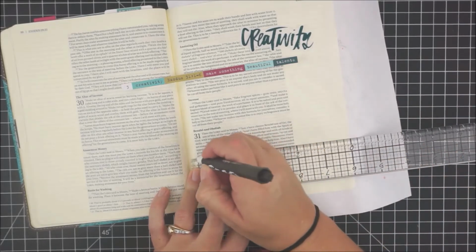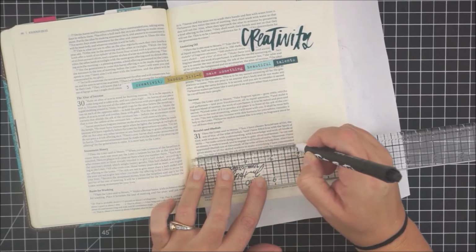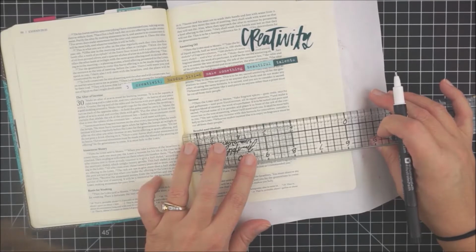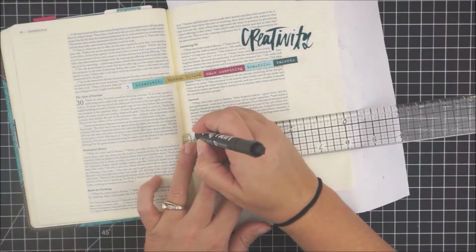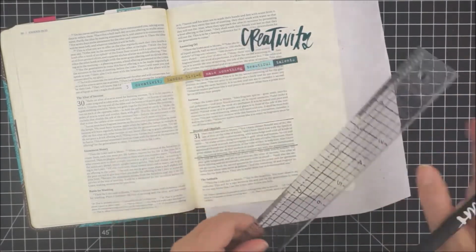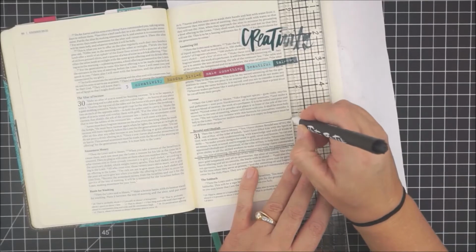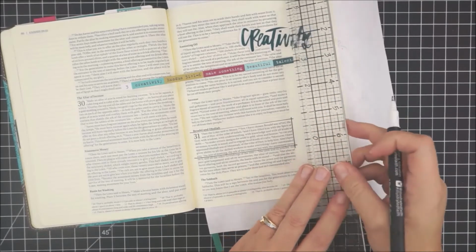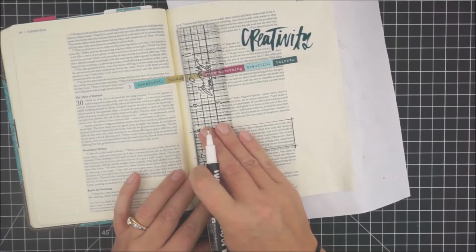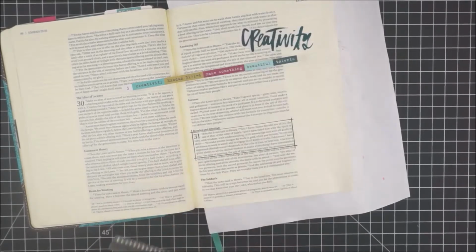Let's go. Even though this is part of verse 7 right here, I'm going to go ahead and just go clear around that. That way, hopefully, I will remember not to put any of my stuff in there. Okay, so that's our verse.